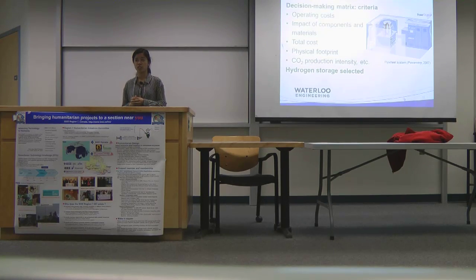Now for our energy storage systems, we considered using flywheel, compressed air, pumped hydro, and different kinds of batteries, like vanadium flow battery and lead acid battery. And how we selected our energy storage system is by creating a decision matrix with criteria such as the operating cost, the impact of the components and materials, total cost, the physical footprint, and the carbon dioxide production intensity. And in the end, hydrogen energy storage was selected.